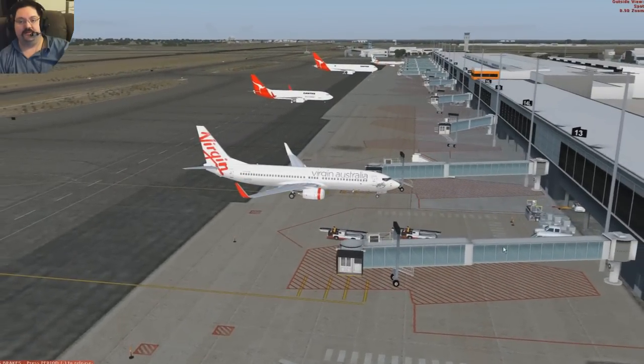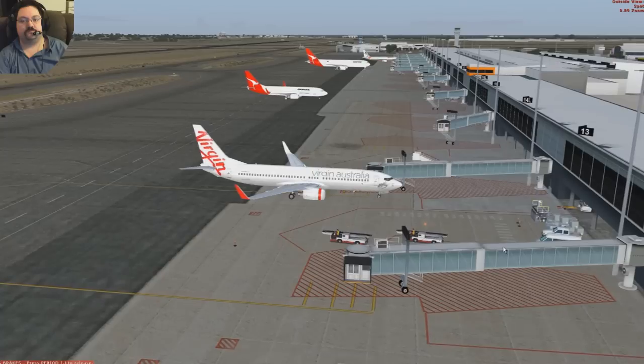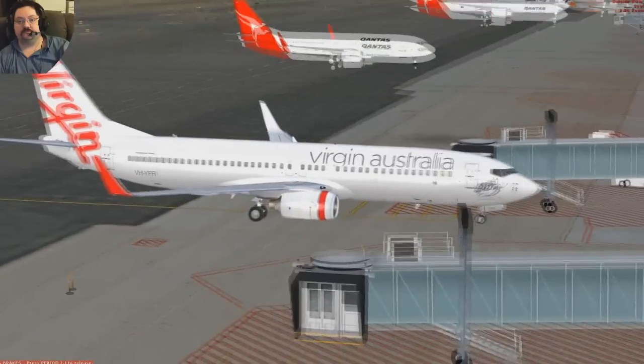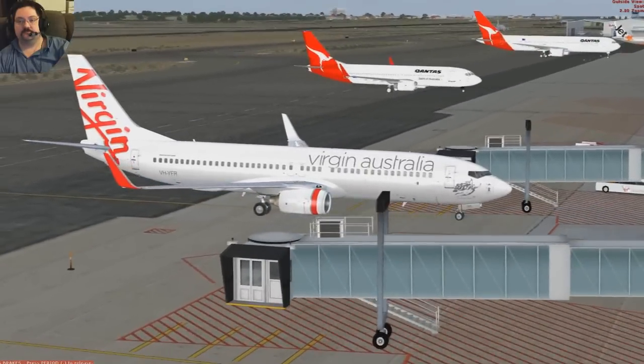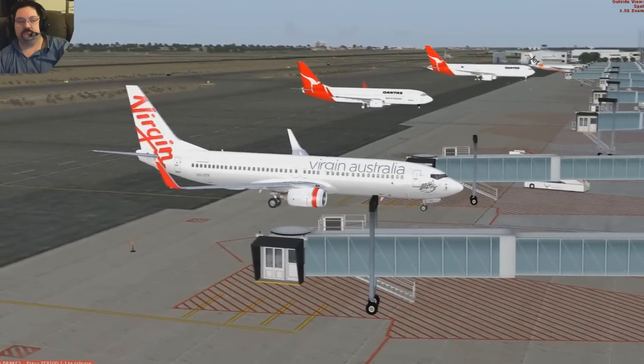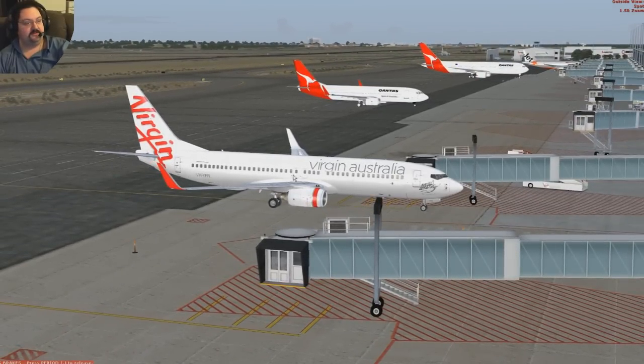Nice to see that rather nice lineup there. Is that someone coming in or going out that way? Not swapping the runways on us now, are they? We're going to have not. Okay.